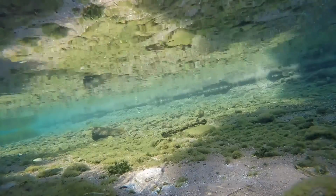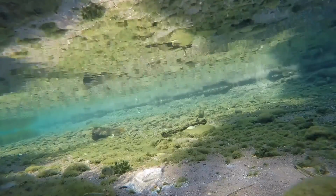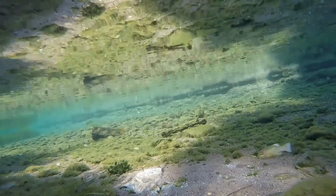So these guys right here are little endemic pupfish that only occur in a few springs in West Texas. They're super abundant there, happy as can be, as long as you keep the spring flowing. But they don't occur very many places at all. And there's a number of different pupfish. As you go further west, they get even more restricted.